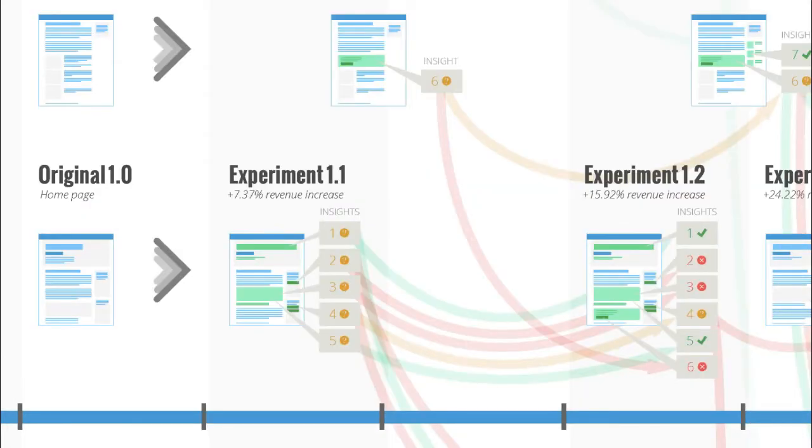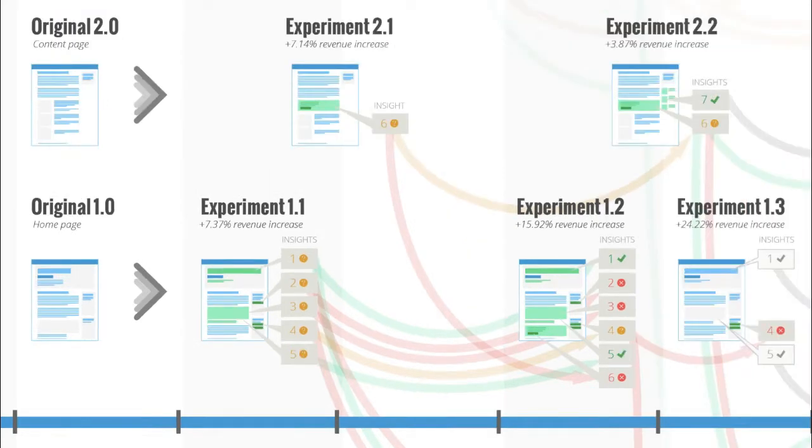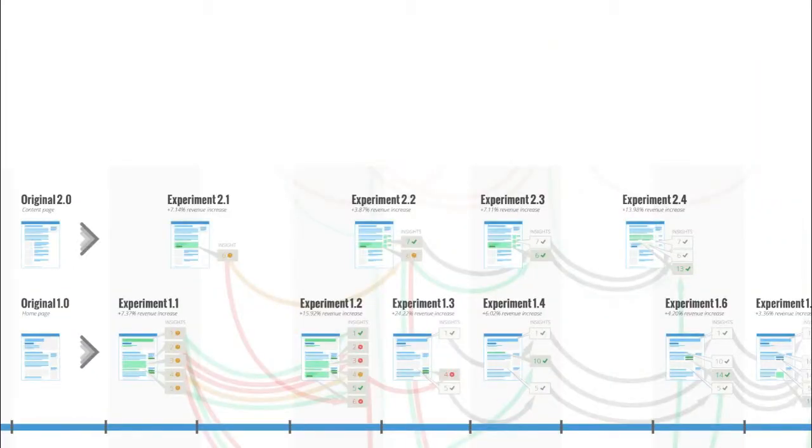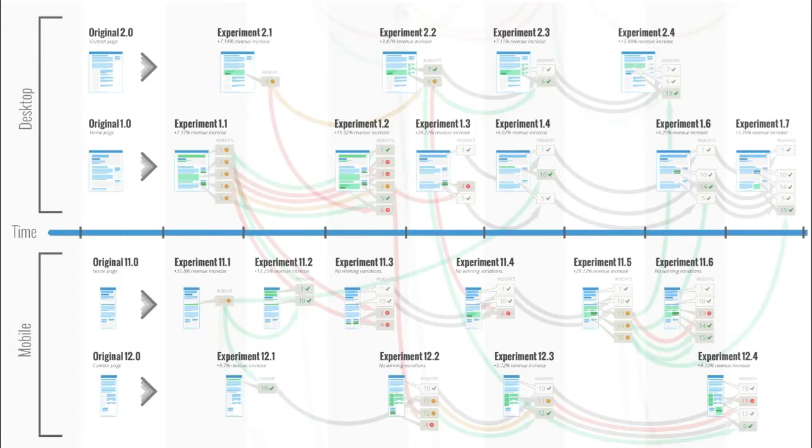But it's something we can learn. And then we move all those insights into hypotheses for the next round, where we get a 15.9% revenue lift based on some of the insights from the first round. And then into the next round, a 24% lift, and the next one, experiment 1.4, with a 6% lift. And they continue to layer on top of each other based on insights of wins and losses and inconclusives that are driving at how the customer actually acts.